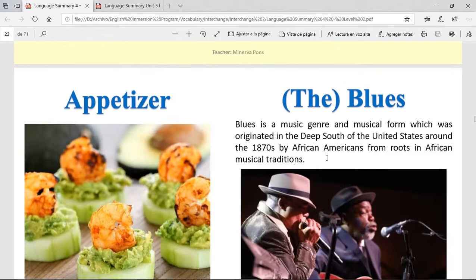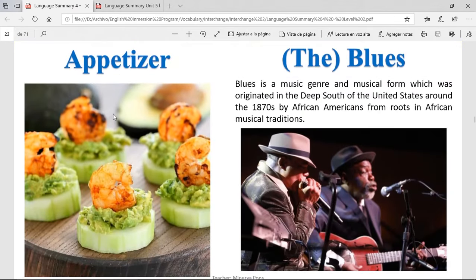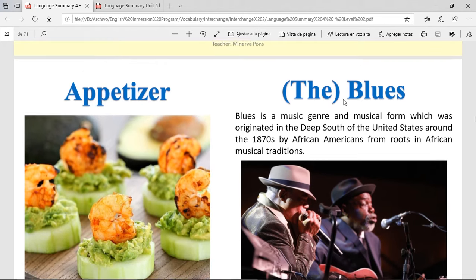Okay, some other words. Appetizer. An appetizer is what you eat at the beginning of a meal to open or to make you more hungry, okay? To make you hungrier.